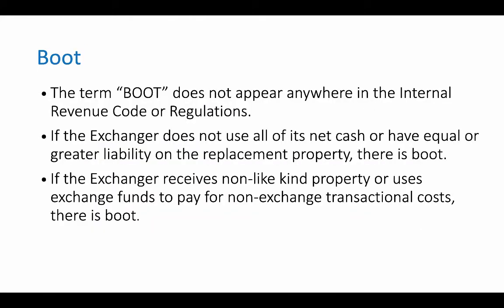Boot's an accounting term and doesn't appear anywhere in the Internal Revenue Code. And so boot is anything that's not real estate that you may receive in the transaction. It could be reduction of debt. It could be relief of debt. It could be equity. So boot is something that is going to be classified as taxable and doesn't qualify for 1031 exchange. So it's non-like-kind property.